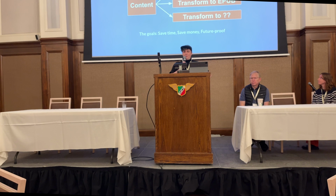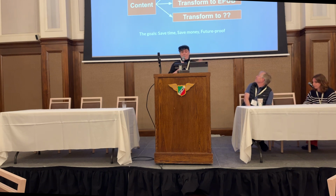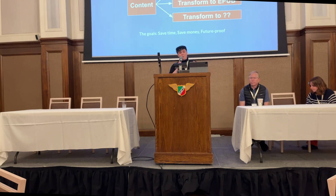Okay, so enter single source workflows. In a single source workflow, all of your edits happen in one single source of your content. And then that content will get transformed to everything it needs to be transformed into, for example, a print-ready PDF, or an EPUB file, or whatever other thing you end up needing. The typical goals for implementing this kind of workflow are to save time, save money, and future-proof your workflows. Again, anyone who was doing production in the early 2000s knows how crucial that word is, future-proof, because you don't know what's coming.